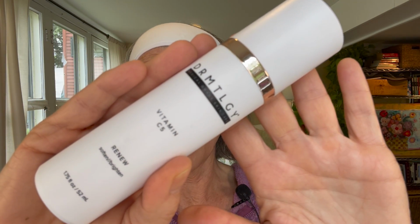And the one I've been loving is this DRMTLGY C5 vitamin C derivative. Again, it does have five vitamin C derivatives. It is not really a serum. It is more of a very, very lightweight cream. It has five different vitamin C derivatives in it. Does have some lovely hydrators. Very lightweight. It is not quite hydrating enough for me to use as a standalone moisturizer on my skin, but if you have oilier skin, this might be enough of a moisturizer for you. It is lightly scented. I do think there's some fragrance in it, but it has not bothered my skin. I think it is lovely.